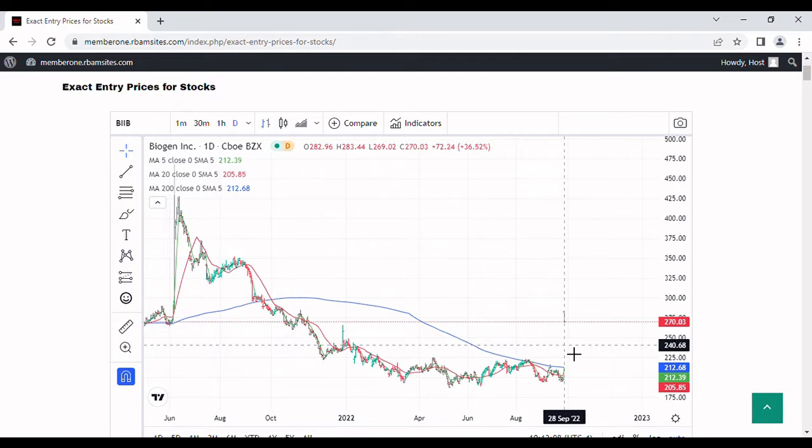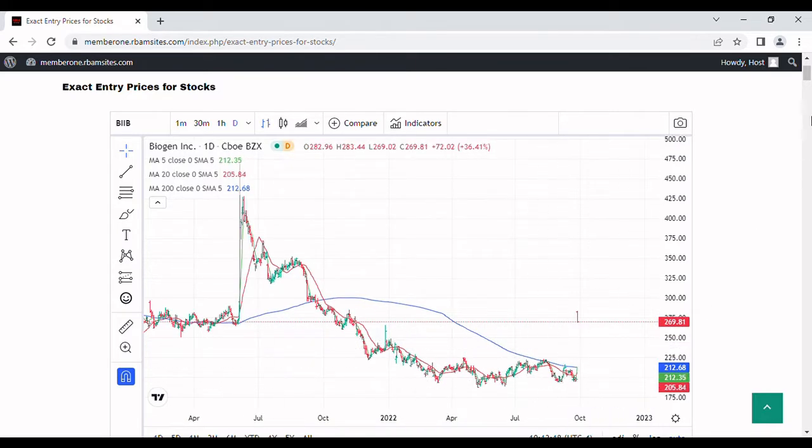So this stock's had a huge jump. You can see it actually went to a high of 283 today, currently up $71 and some change. So huge, I don't want to call it a rally, just a huge gap in this stock. So let's take a look real quick and see what's going on.